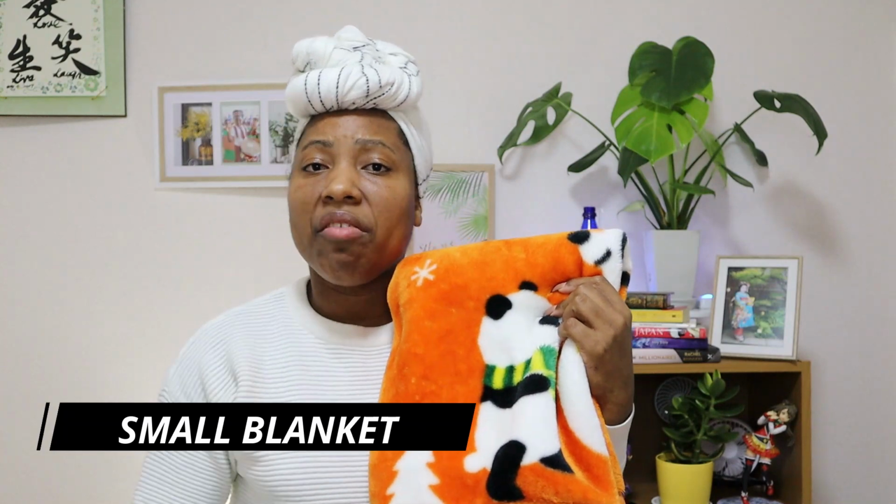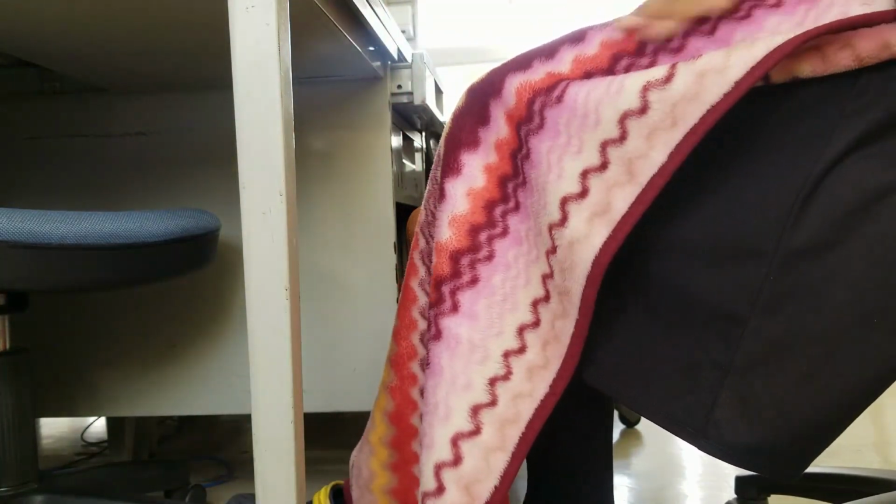My next tip, guys, is to actually keep a small blanket that you can use to cover your legs. I usually keep a blanket in my car and also at work. So when I sit or if I'm driving, I just pull it out and throw it over my legs. You don't really need a big one because, as you guys can see, my hands are not stretched. This is just a small blanket that you can just tuck away in a drawer or something like that. But I definitely recommend one of these if you drive and also for work.